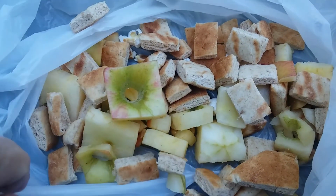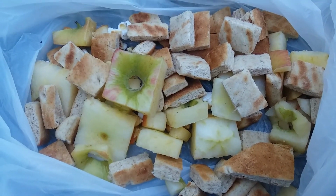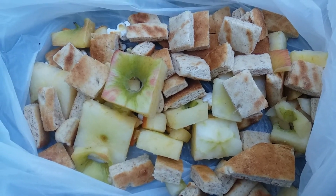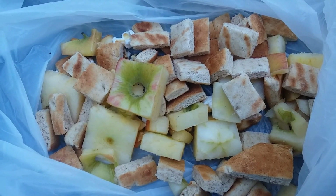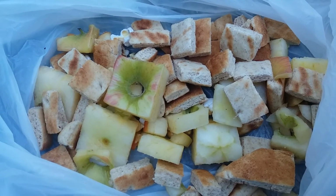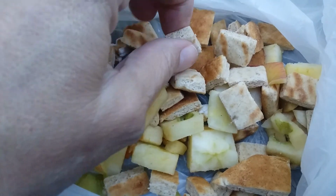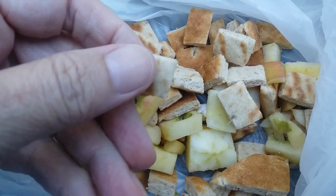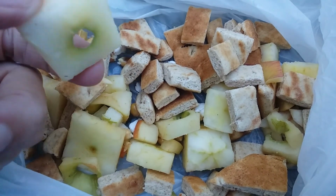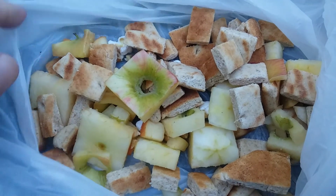I do have friends with chickens who take all of their food scraps out to them. They take bones and meat and vegetables and lettuce and all kinds of things, and their chickens eat it all up. My chickens don't do that. My chickens like bread. So this is some leftover pita bread we got, and it was awful, so I'm giving it to chickens. They love chopped up apples, and I do try to chop them so that I remove the seeds. I've heard the seeds are not good for them.